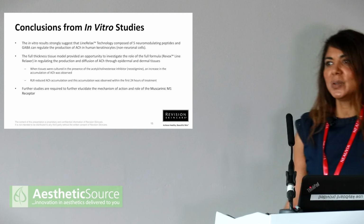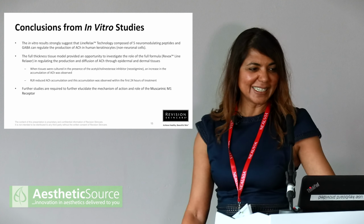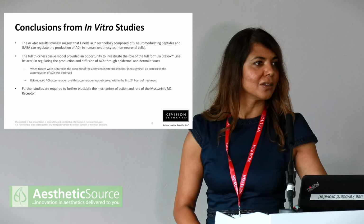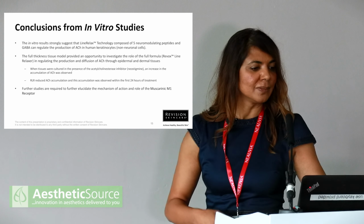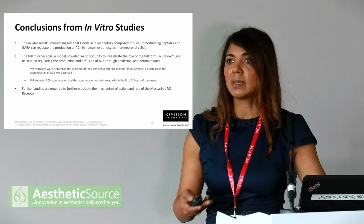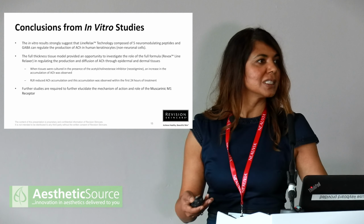Completely stunned you into silence with the science. So we know it works. We know it can reduce the levels of acetylcholine, and that's how it is working in terms of improving the relaxation of the lines, but also the skin quality.